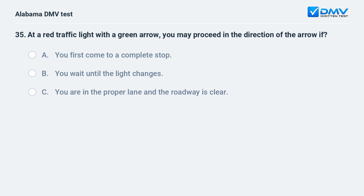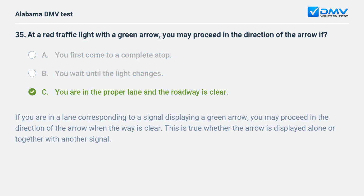At a red traffic light with a green arrow, you may proceed in the direction of the arrow if a. You first come to a complete stop. B. You wait until the light changes. C. You are in the proper lane and the roadway is clear. C. You are in the proper lane and the roadway is clear.